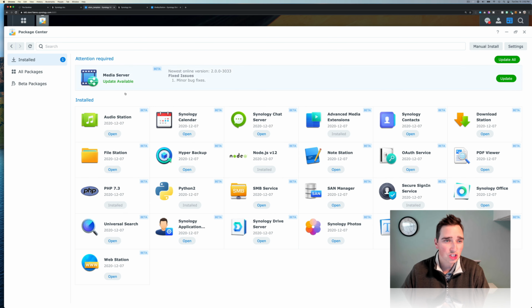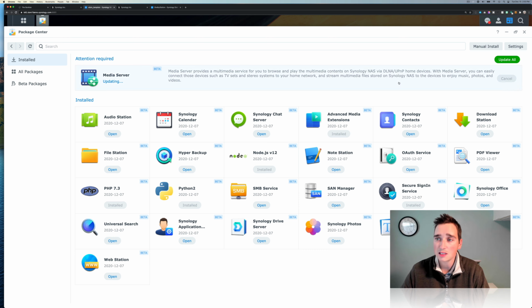If we come over here to install, you'll see how this works. Media server has an update. So if I click update, it's like anything else. Let's see if it updates. Oh, it does. Even though this is the demo version, it'll let me update it.